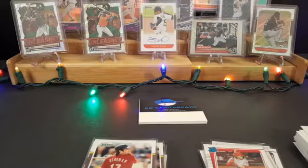From the 2021 season, this is a team question. Can you name the top five teams for most home runs hit this season during the regular season? Top five teams, most home runs hit. There are two American League teams and three National.